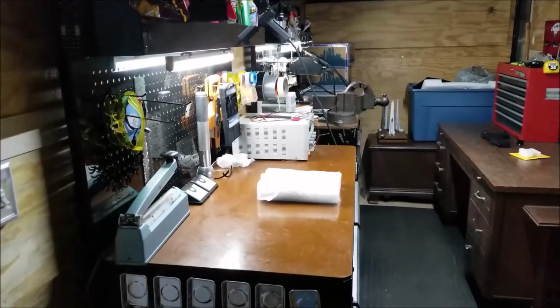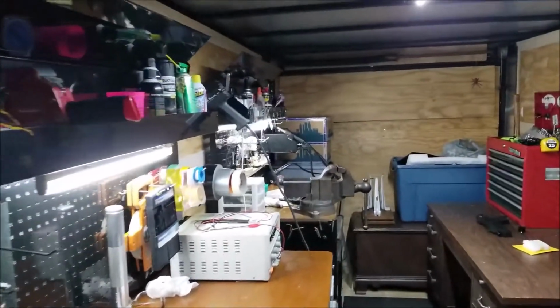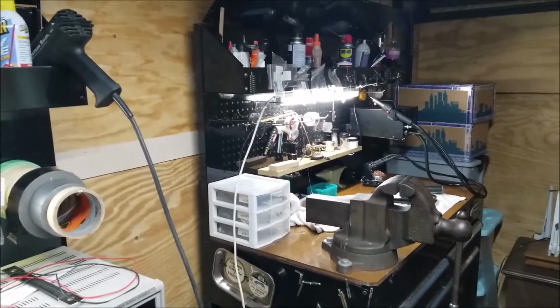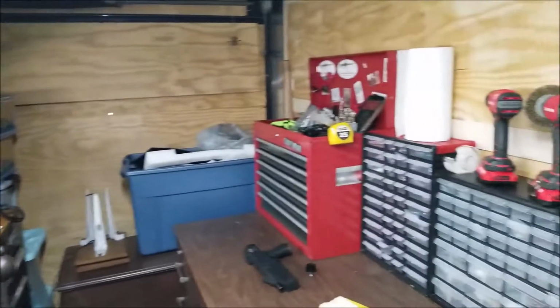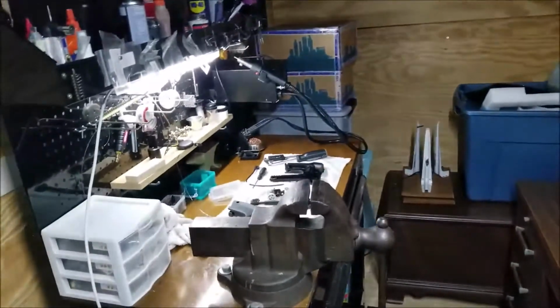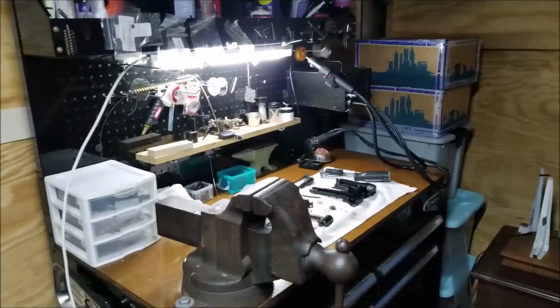Now, all right, I've got my benches in here. This one's for electrical stuff and packaging and whatever, and then the main workbench is over there. I didn't really change anything with the benches. I just moved them in here. Toolbox and bins are over here, and as you can see, I'm already doing somebody's build over there. That'll actually be the second one I've done in here.